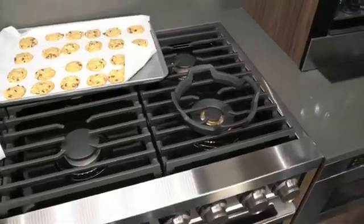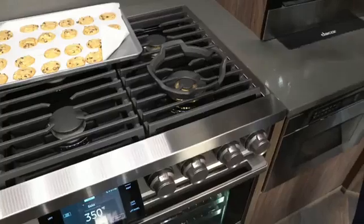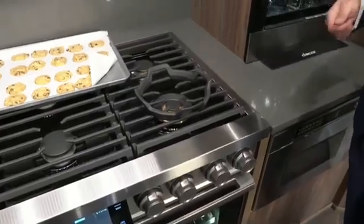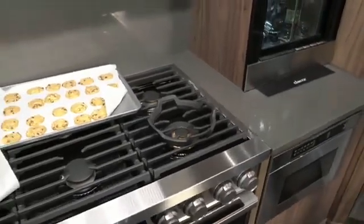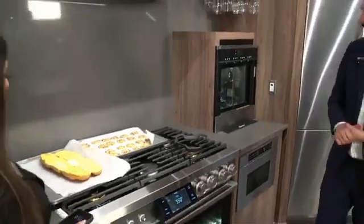And having that wok ring, that's huge. For anybody that cooks a lot of stir fries, you don't have to go out and buy a flat bottom wok or anything like that. You can actually cook in the fashion that you prefer to cook. And it's going to feel like you're cooking on a pro range, because it kind of is, right?